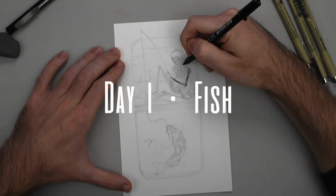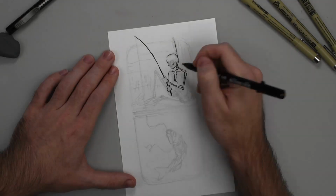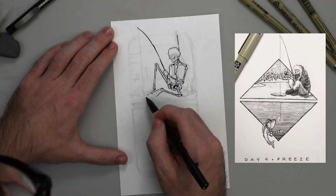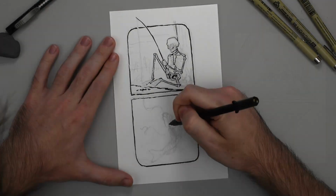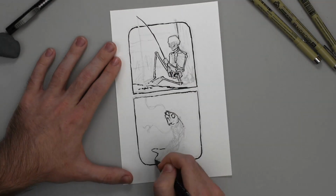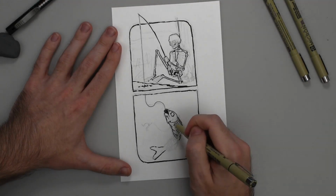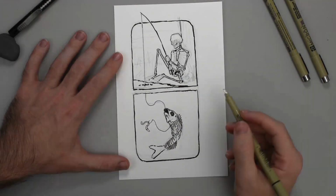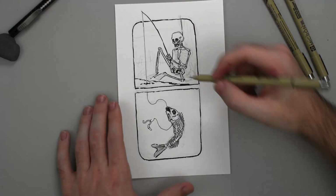Day 1 is fish. My idea for this one is actually a throwback to a drawing I did last year. I think it was day 4 or so, where I have a guy fishing on an ice pond. And I thought it'd be really cool to replicate a similar look, but it's October, so I figured I'd make it a little spooky. Have a skeleton leaning up against a tree, fishing, catching a skeleton fish, because why not?